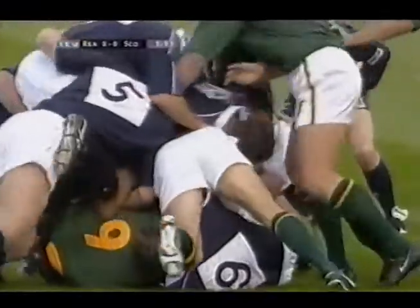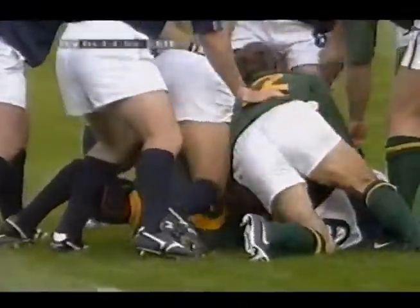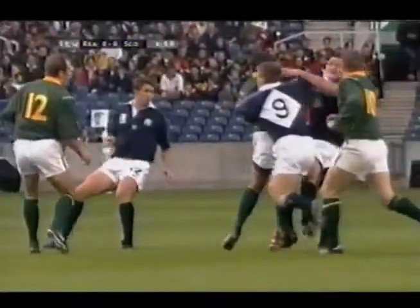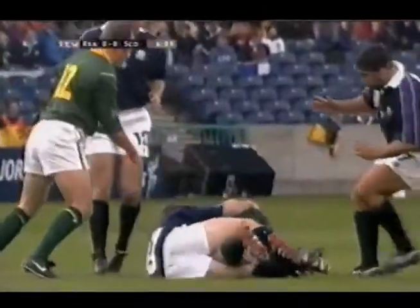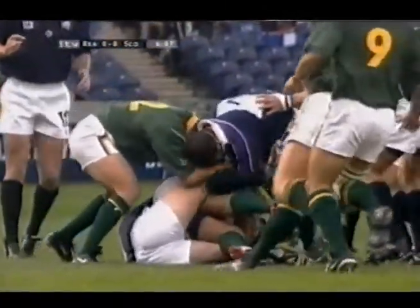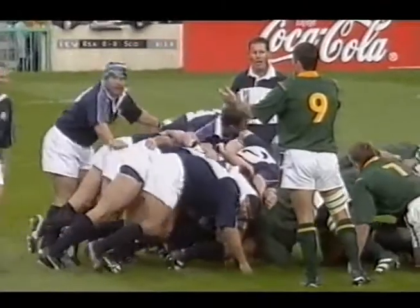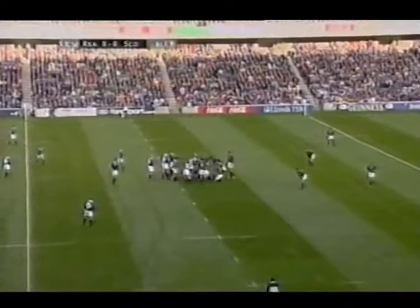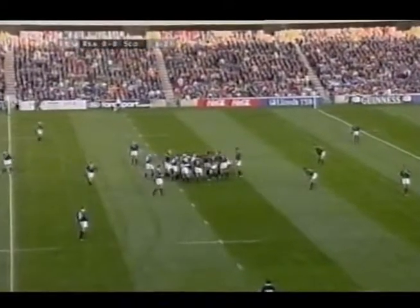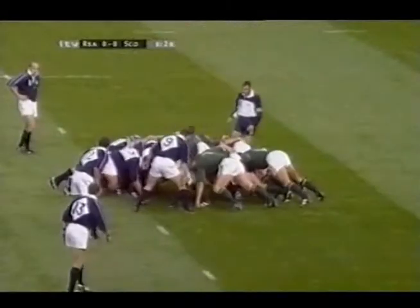Big bang there from number 6, Rassie Erasmus. Ball's not coming, scrum down, South African put-in. Very good defence there. Gary Armstrong in the thick of the action there, but Martin Leslie took some bump there. None the worse for it though, straight back up. Very strange, during the anthems, Rassie Erasmus suddenly shot off the field as soon as the South African anthem ended. I don't know whether it was a call of nature or whether he'd forgotten his gum shield or something.